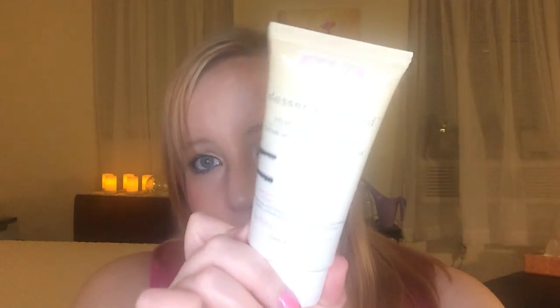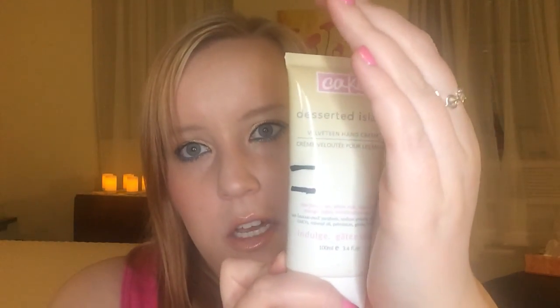It doesn't leave your hands greasy at all, but my hands just aren't bad enough to warrant spending so much on a hand cream. But I am down to there. Hopefully I will keep making progress on this. I haven't been focusing too much on it, but I'll try.